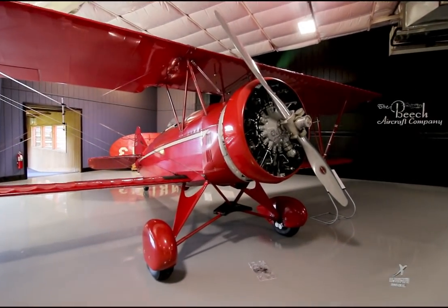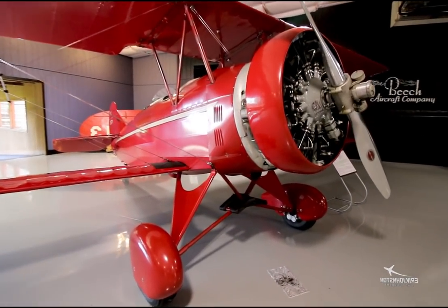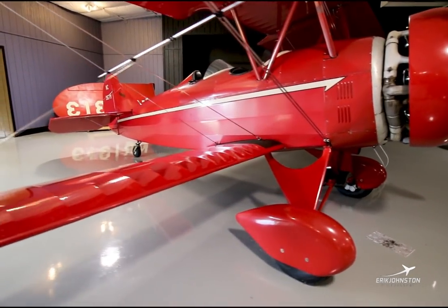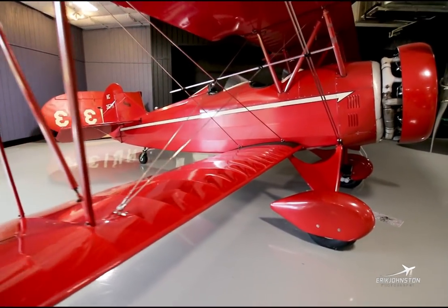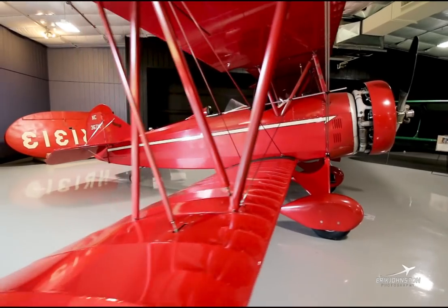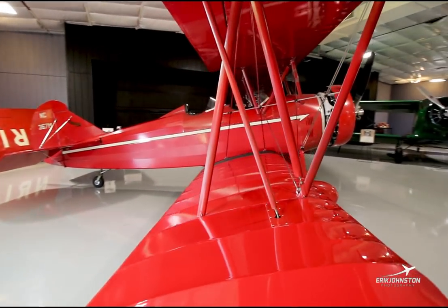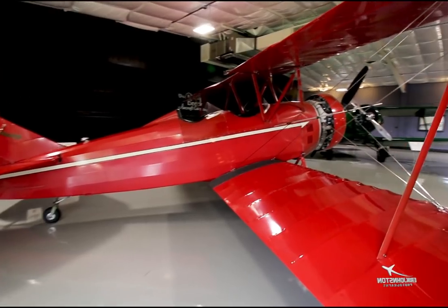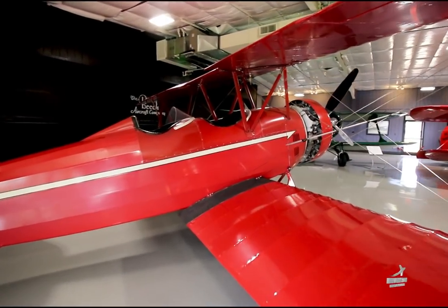The 4000 series Travel Air was produced with various engine installations available, the most popular being the Wright Whirlwind J5C. The airplane was widely accepted for both personal and commercial use during the late 20s and 30s. Travel Air was considered to be the leader of the general aviation fleet in its time.